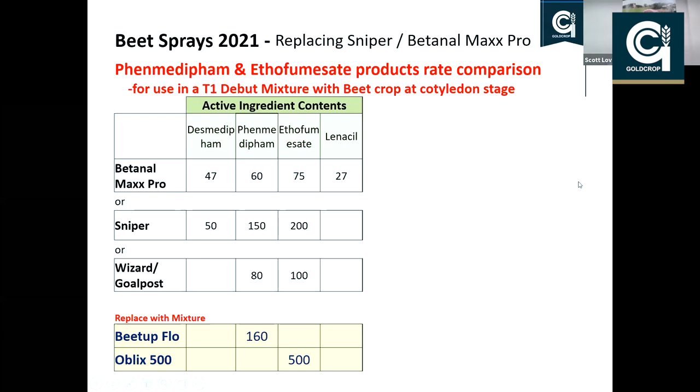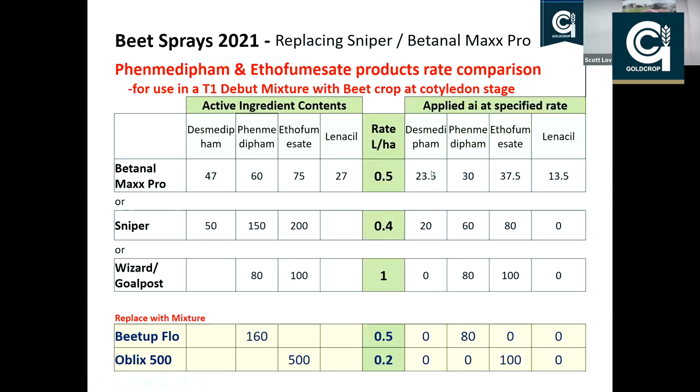So I suppose the simplest way of putting it is, if at a T1, for example, you were using half a litre per hectare of Betanal Max Pro, you're going to be replacing that with approximately half a litre of Beet Up Flo and 0.2 of a litre of Oblix 500. And if you look at this, you can see that that exactly replicates a litre of Wizard or Goalpost, which would have been common enough products used in the past. You can see that these ratios of active ingredients that you are left with are quite different to the Betanal Max Pro and the Sniper.